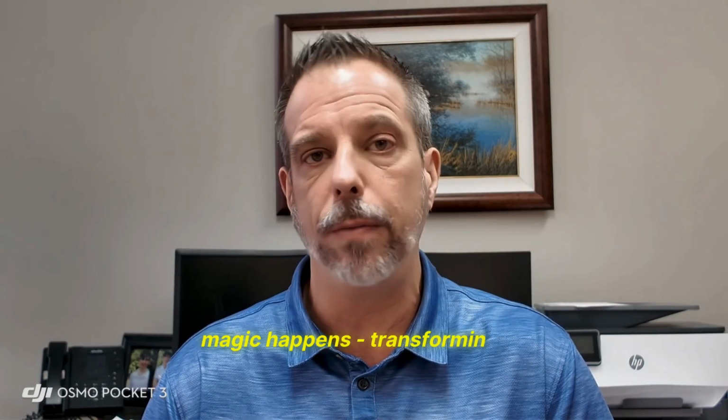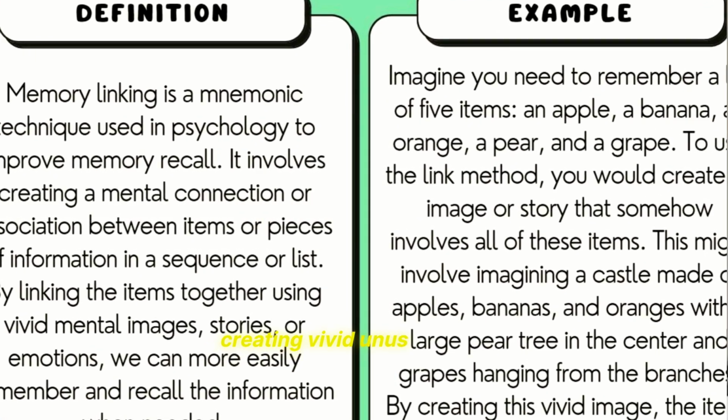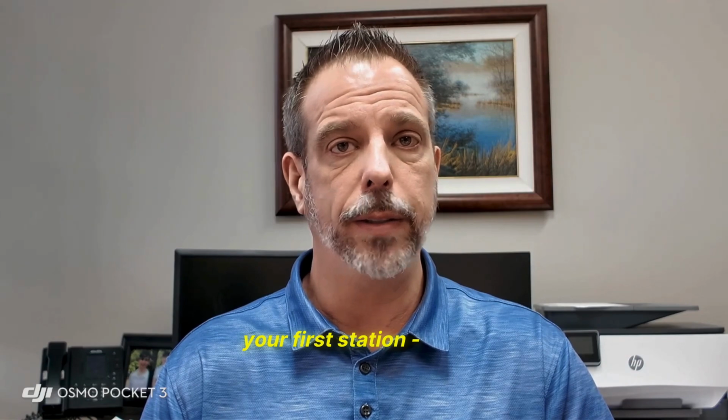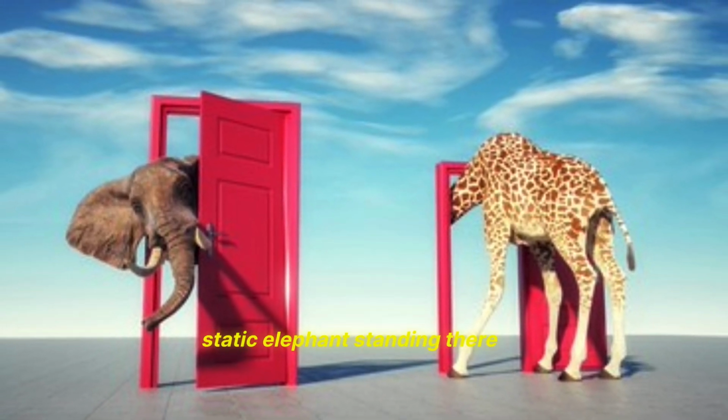Here's where the real magic happens. Transforming information into memorable images within your memory palace. The key principle is creating vivid, unusual, and interactive mental images that stick in your mind. Let's say you need to remember the word elephant at your first station, the front door. Don't just imagine a static elephant standing there.